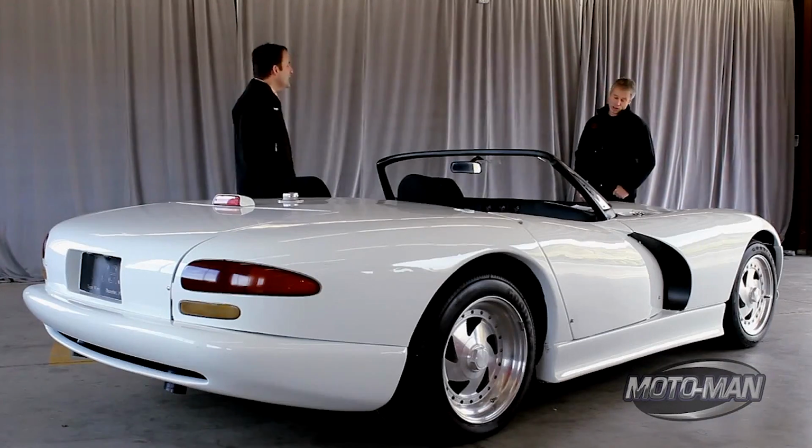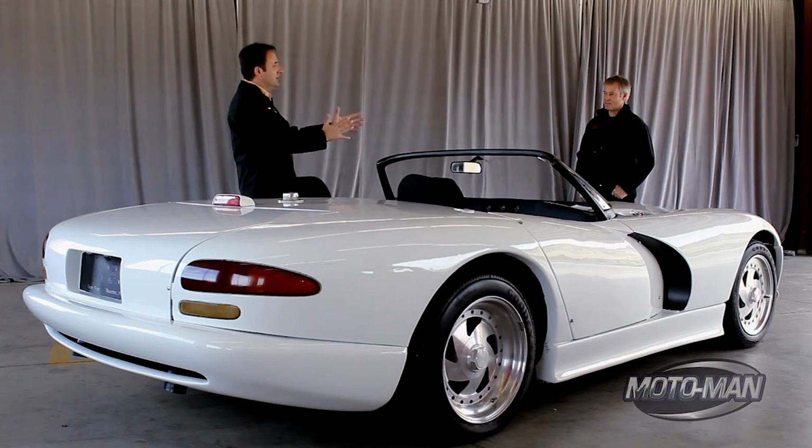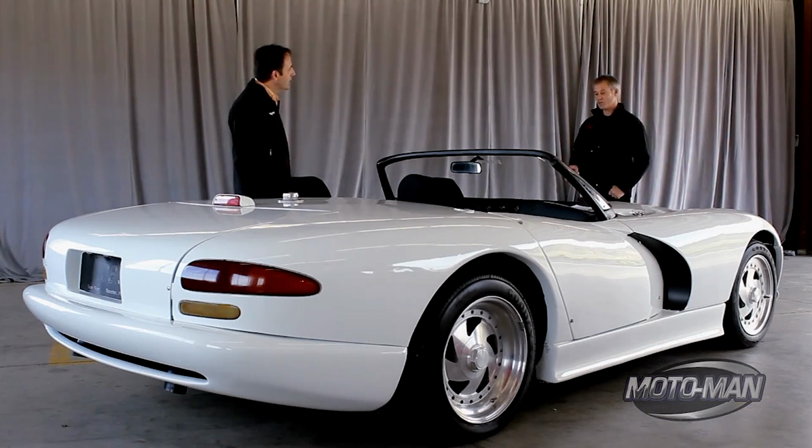'74 Super Duty 4-speed Trans Am also. So you're a Pontiac guy. Oh yeah. The godfather of the engine of the Viper is a Pontiac, and you're kind of a Chevrolet guy. Well, yeah, and I tell some people, half joking but almost half serious, that there's a little bit of Pontiac DNA in every Viper because of what I learned working on GTOs and Trans Ams.